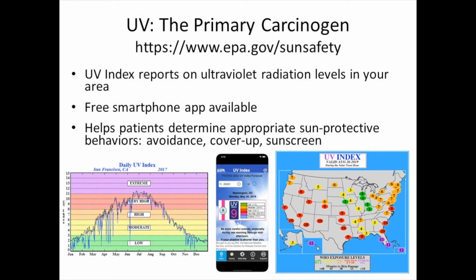Here, this U.S. map on the lower right shows our UV index yesterday. And as you can see, where I live in red, it's in the very high range. Down in Florida, it's in the extreme range. Still pretty low in the Midwest, so perhaps less of a need to cover up in those low areas. But again, you can see that sun exposure and UV radiation is really higher than patients think it is. So this can help maybe motivate them to appropriate sun protective behavior.